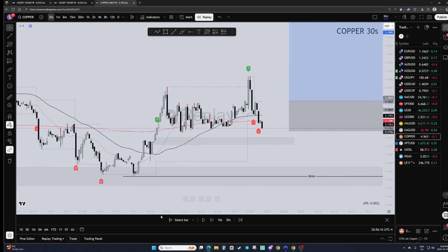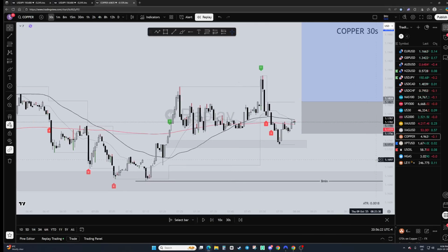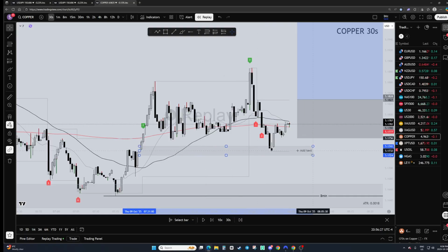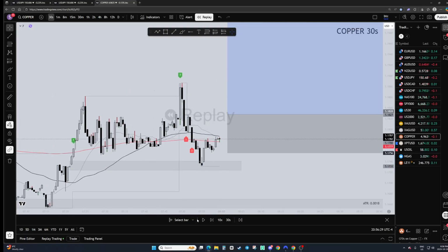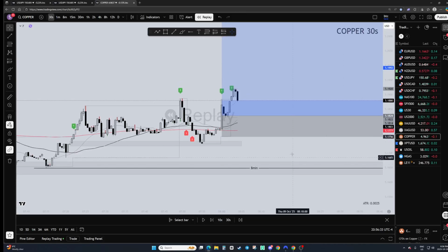And then pretty much we got 2 breaks up here on the 30-second, 2 down, and this was the advanced stage 1 that you guys know about, where you have the double break. Price comes back to the zone for the first break, and then we break up. So I put my buy stop at this break up, and we got tapped in.